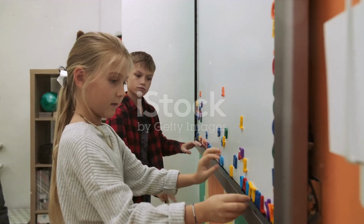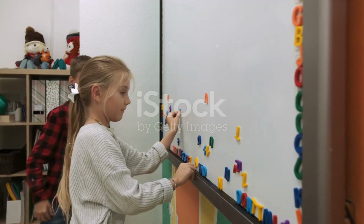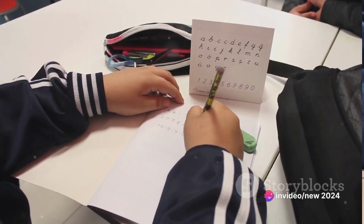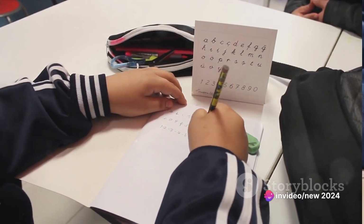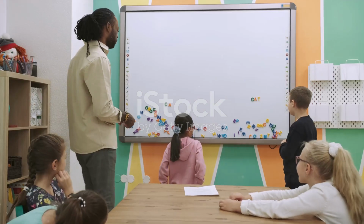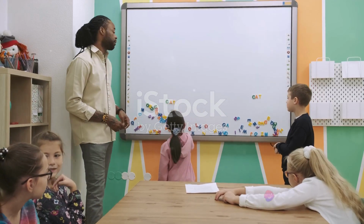First off, we start with phonics and letter recognition. This is the foundation of learning to read. It's all about understanding each letter, how it sounds, and how it forms words. You can use catchy songs or visual aids to help children remember. It's like learning a new language. Every letter has its own unique sound, and when they come together, they form words.